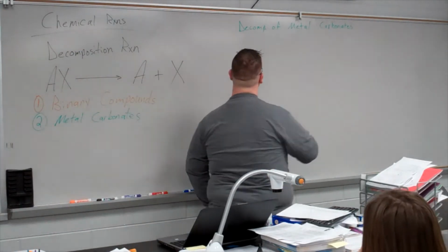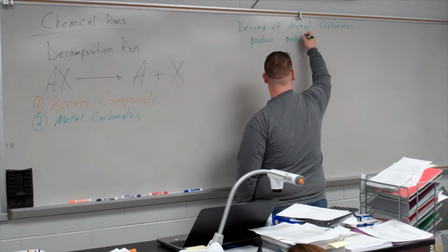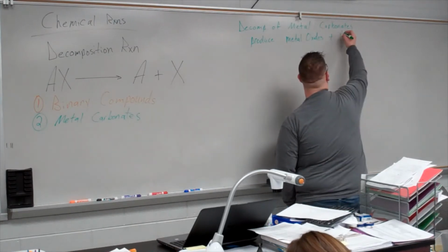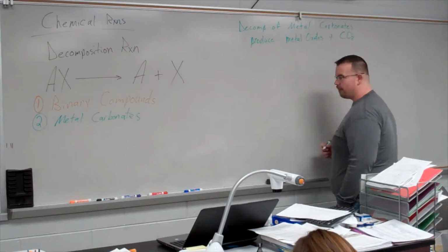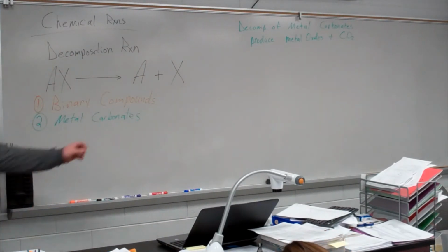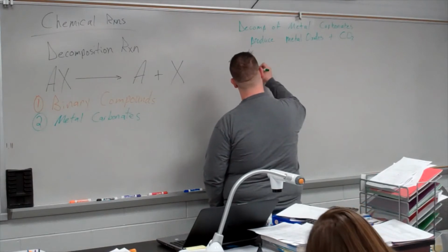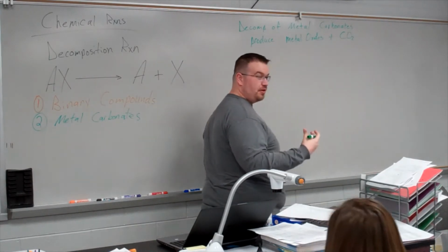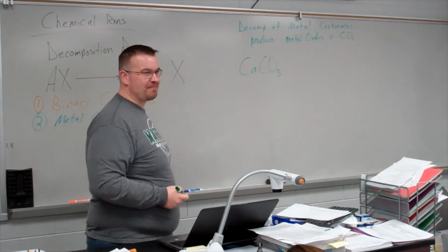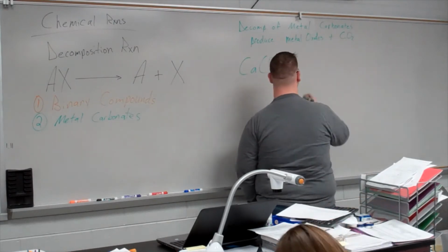This is what will happen. They will produce metal oxides and carbon dioxide. So within this, if we took calcium carbonate, which everybody in this room, you guys are so good at your nomenclature that you just know, CaCO3. Absolutely. Man, I just love polyatomic. Polyatomic are the best thing ever.